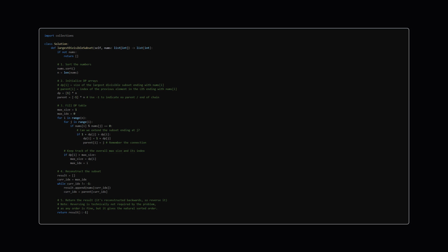Alright, here's the complete Python code implementing that dynamic programming approach. It might look like a bit much at first glance, but it directly follows the steps we just discussed. We'll walk through the key parts next. Don't worry about understanding every single line right away. We'll focus on the purpose of each section.